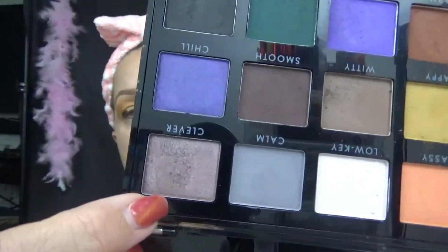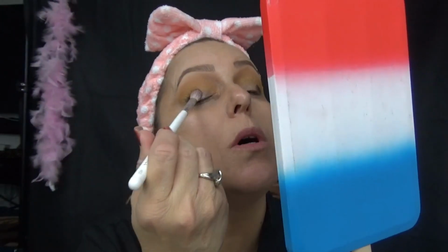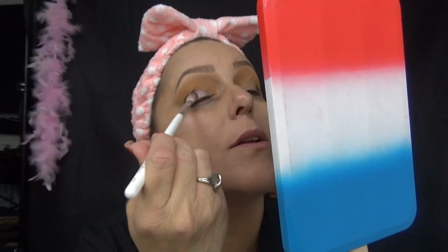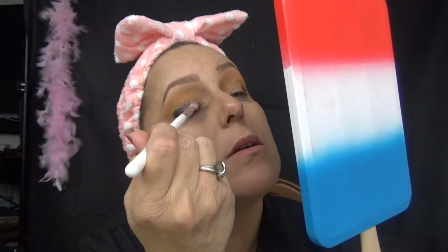This looks like a gorgeous kind of grayish purple glittery look. Ooh, now that is beautiful. Wow. I did not wet my brush. I did cut the crease. That is stunning. Wow, I like that a lot.